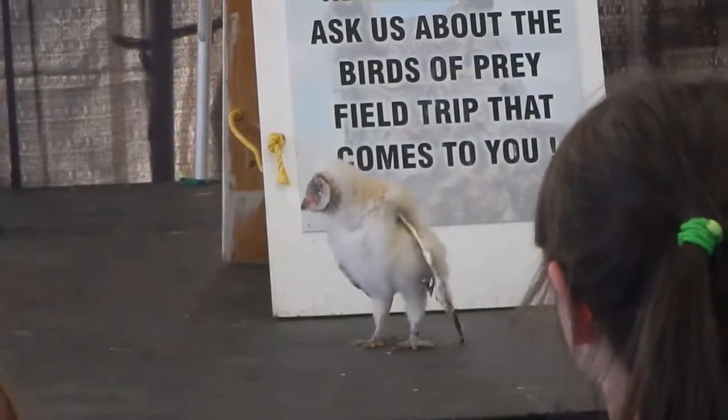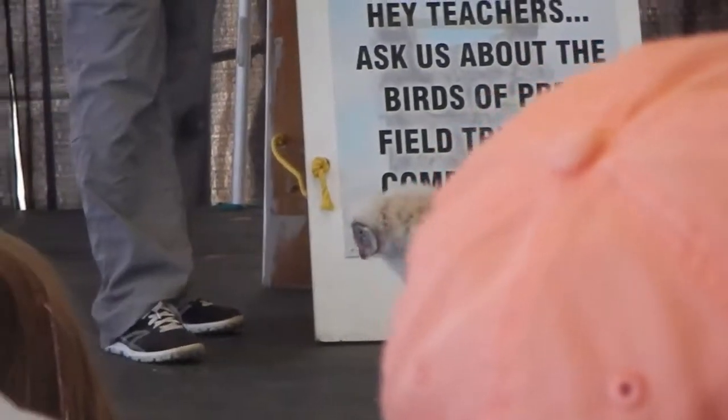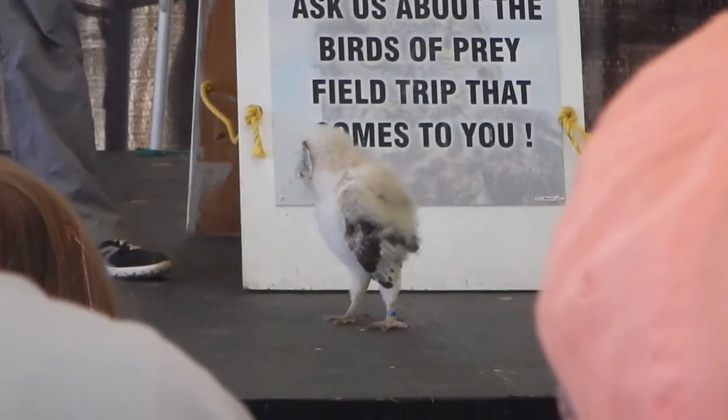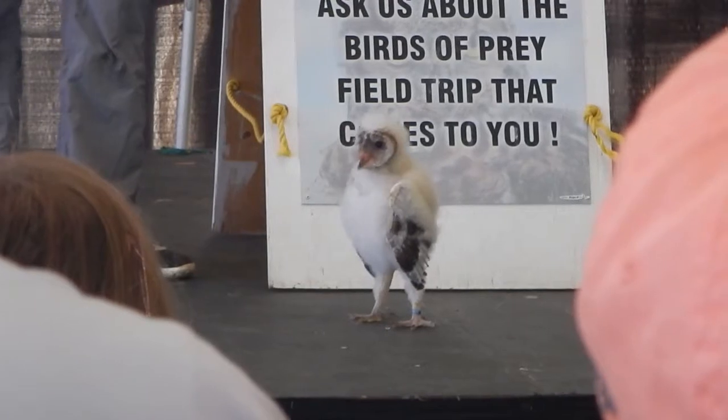Okay, before he cracks on the stage, I'm going to move up. One more stretch. And look at those long, needle-sharp talons. He's almost full-grown, but he needs weeks and weeks of feather growth. The growth rate's absolutely fantastic.